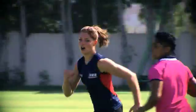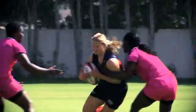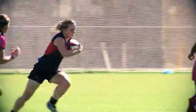Rugby Sevens is now looking at the road to Rio. We're at the right moment in time, just to see how we can develop that program. For an Olympic event, sevens is quick, it's fast, it's interesting. So there's huge interest in the sport.